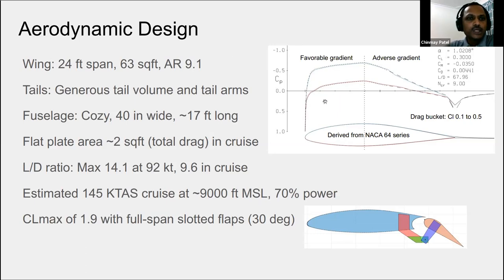Now, looking at my airplane further, I do not count on laminar flow for the performance calculations. So my airplane ends up with a flat plate area of about 2 square feet in cruise. That is higher than the Lancairs or Long-EZs or Quickies, but I think this is realistic because I have a full span flaperon with a gap in the wing throughout its span. The max L/D is about 14 to 1, so it's typical of an aircraft this size and shape. I'm estimating a cruise of about 145 knots at altitude; we'll see if I get close to that.